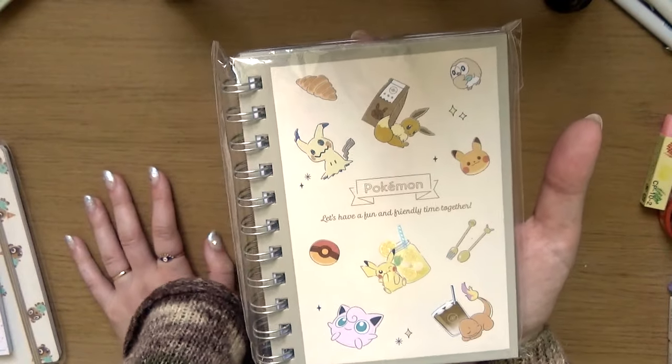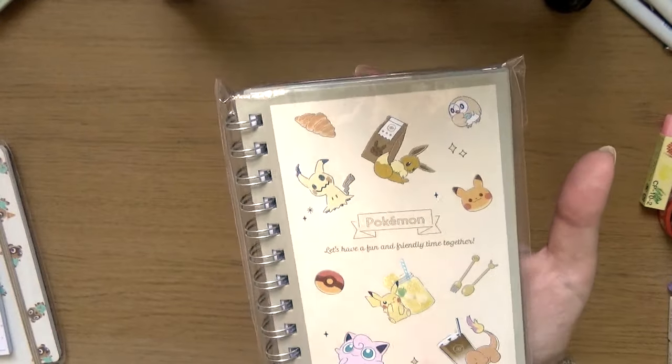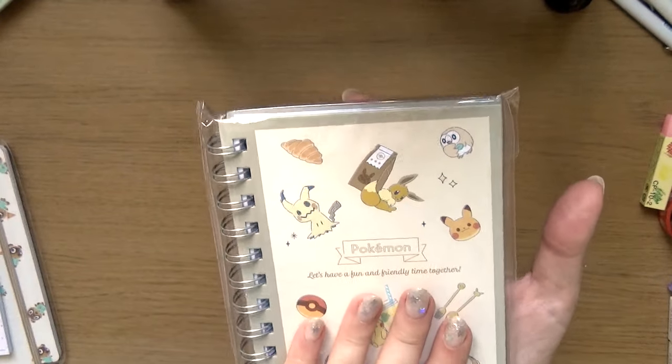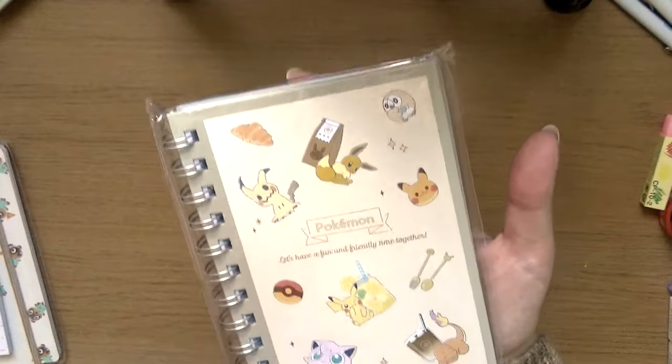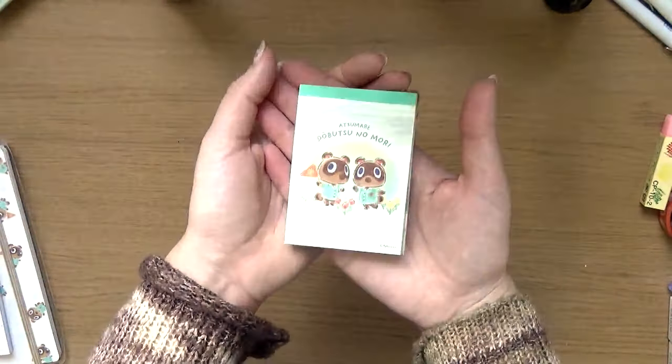Basically, going to Japan has made me more inspired than ever to try and learn some Japanese. So I think I'm going to use this in my little study notebook for practicing writing kanji and stuff like that. And I got a fun little notepad.